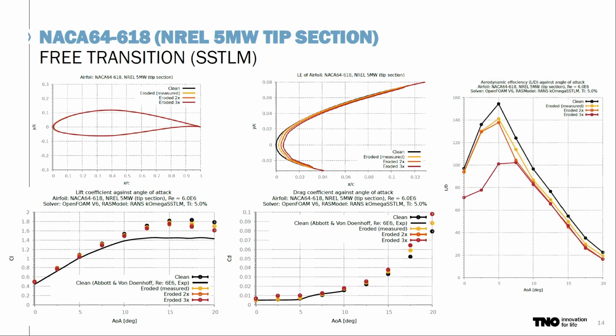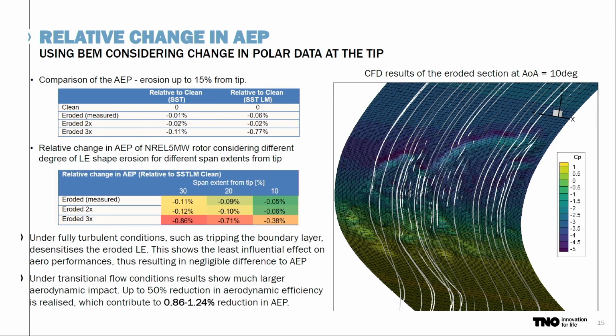And yes, that clearly shows that the aerofoil is actually 50% less productive in terms of lift-to-drag ratio. So it highlights how much erosion can damage the performance in terms of local performances on the blade. So with this data set, we conducted annualized yield analysis.